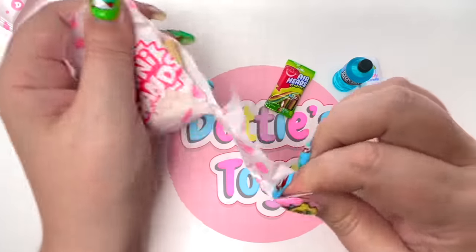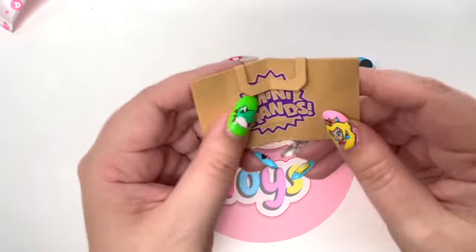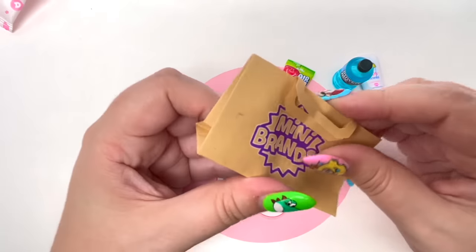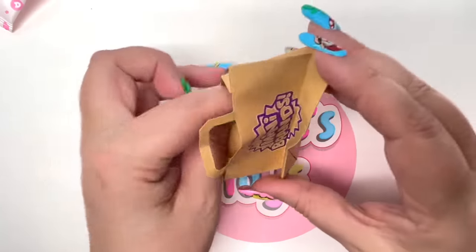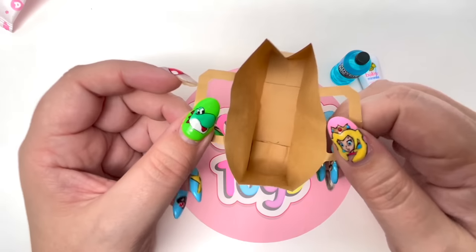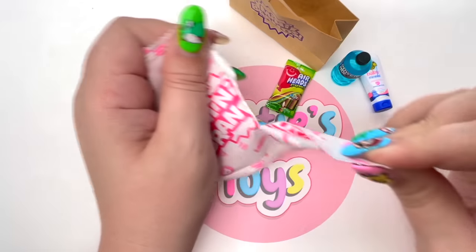All right. Oh my goodness! Oh wow, look at this, you guys! It's a giant tote bag! Oh my goodness, I love it! I mean, look at all the stuff you can put in there! This is amazing! I am blown away again.